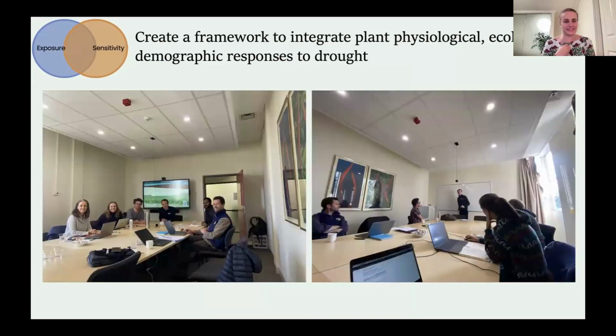So we brought together some lovely faces that are experts in various elements of drought, whether that is physiology. You can see the brilliant mathematicians hiding here at UTAS as well, and then conservation scientists and people that understand demography and populations. And we just really want to bring a bunch of different experts together that might have different knowledge and information about drought and pick their brains.